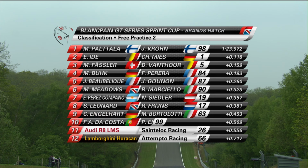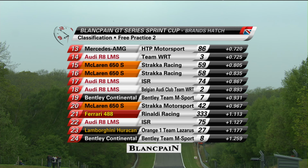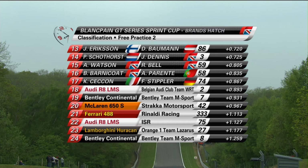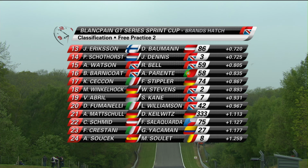Best of the Pro-Am cars by a huge margin was the 87 Acca ASP Mercedes in 5th place overall. Very impressive lap from Jules Gounon right at the end, just a quarter of a second down. Still a few of the McLarens down on that second timing page. We've seen flashes of speed, but not really from the 59 and 58. Saw it early on from the 42, but that's down in 20th place, just showing how close. There, within a second of the ultimate lap in the free practice session, but David Fumanelli and Lewis Williamson down in 20th in their McLaren.